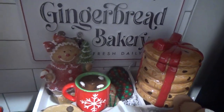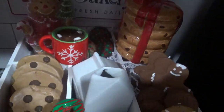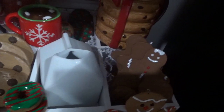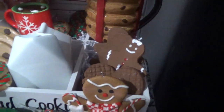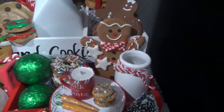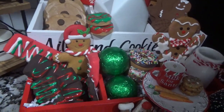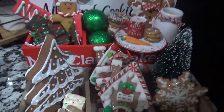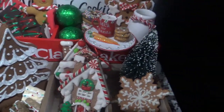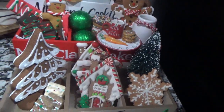And sorry about the lighting, but you can see my cookies here on that first tier. That is so cute. I love my chocolate chip cookies. I got my gingerbread people. Got my second tier, which is cute as well. I was able to stuff a lot of things in my second one. And then my third tier for my Christmas trees. I only had two little trees left over after I got finished decorating everything else. But I hope you guys enjoyed this video.